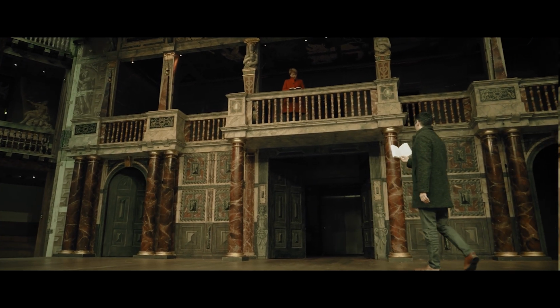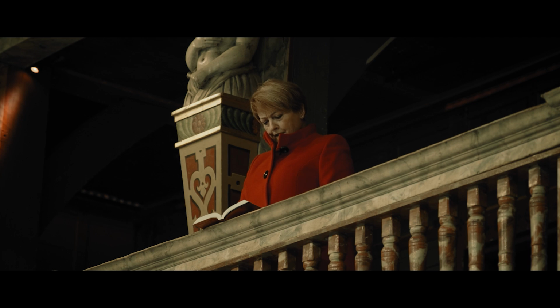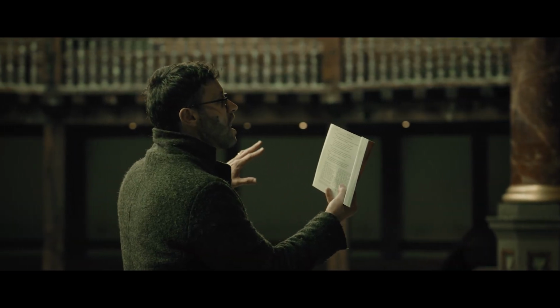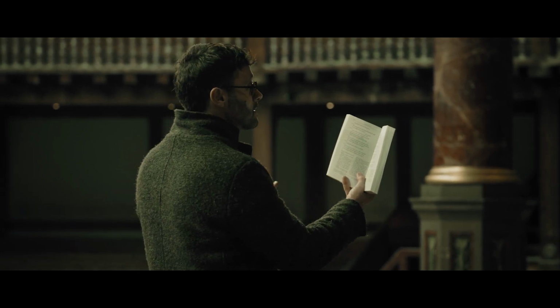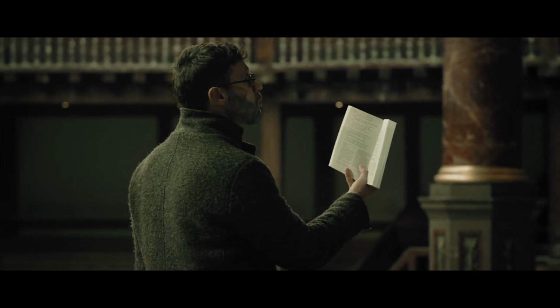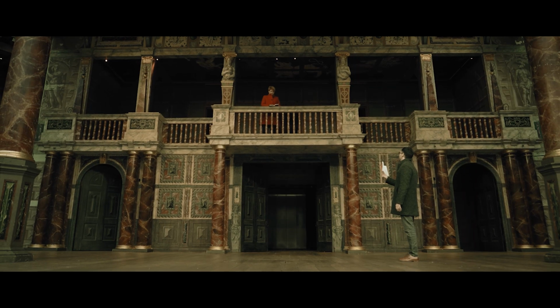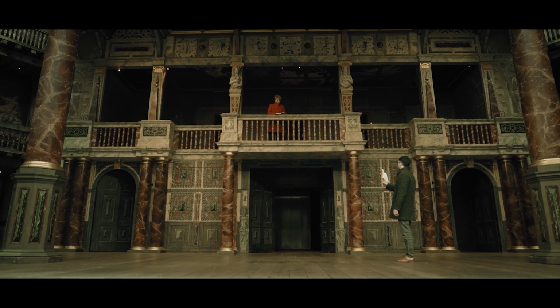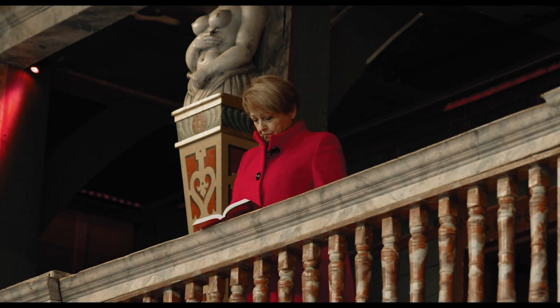How camest thou hither? Tell me, and wherefore? The orchard walls are high and hard to climb, and the place death, considering who thou art. If any of my kinsmen find you here... With love's light wings did I o'erperch these walls, for stony limits cannot hold love out, and what love can do, that dares love attempt. Therefore my kinsmen are no stop to me. If they do see, then, they will murder you.